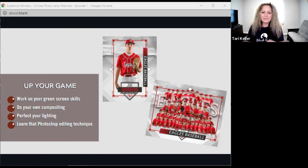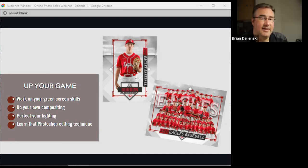I want to stop and say something about this composite here. This team composite, I saw this come through, and I have to say, this is really pro ball poster type stuff. And this is what they're seeing. This is what they're looking for. The players are seeing it. They want it. This is really some terrific work, Brian. Thank you.